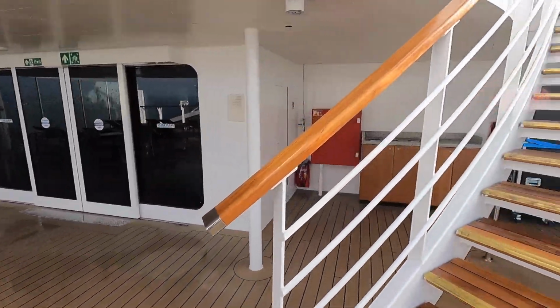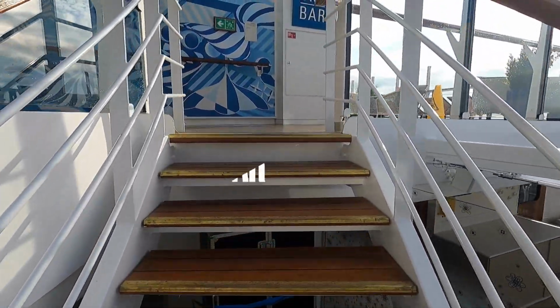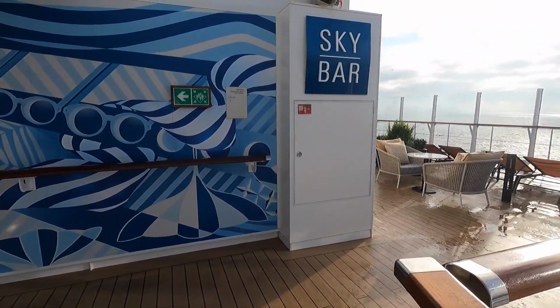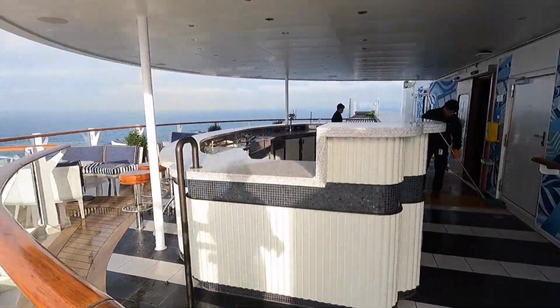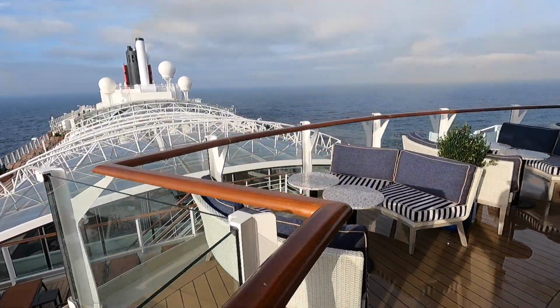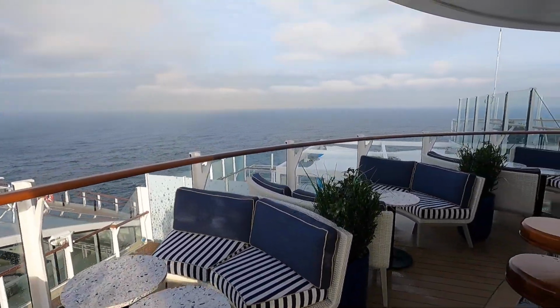We'll head up to the Sky Bar, everything up here. The Sky Bar on deck 14 offers the best views from the highest spot on the ship, right at the front. You'll find a lot of lounge chairs and activities to enjoy up here.